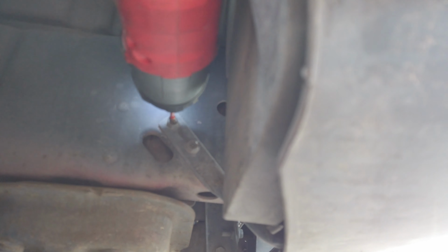Alright, we got one subframe bolt out. Let's do this. So I also have to remove the sidebar bracket.